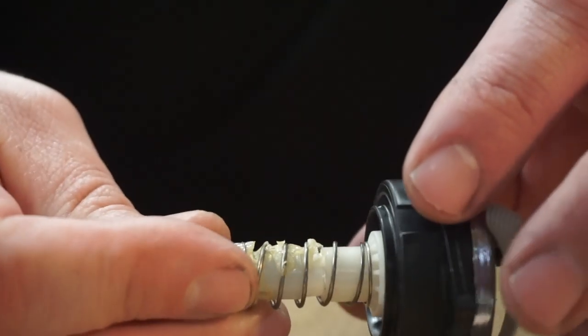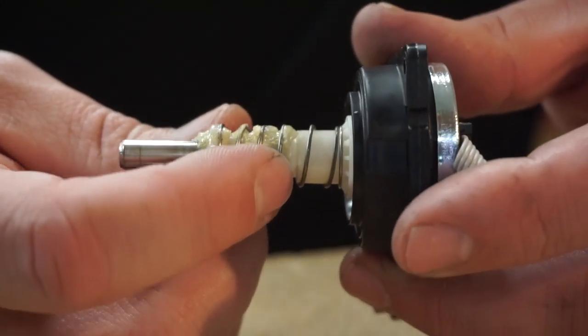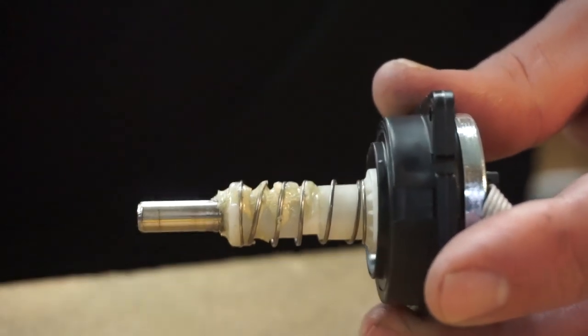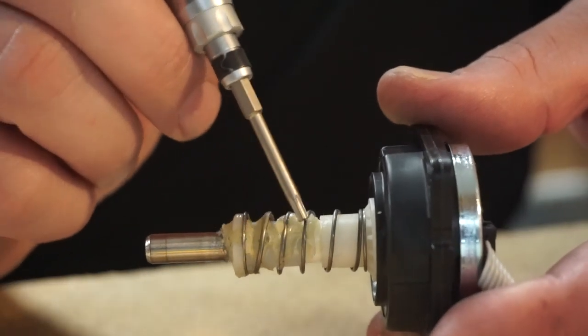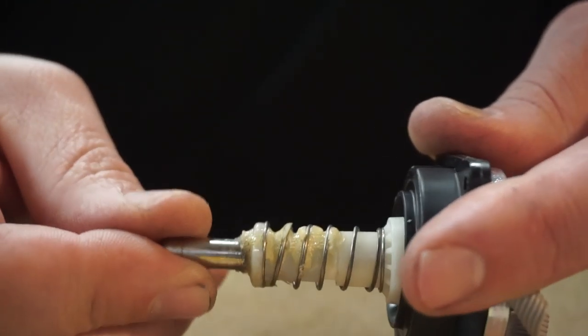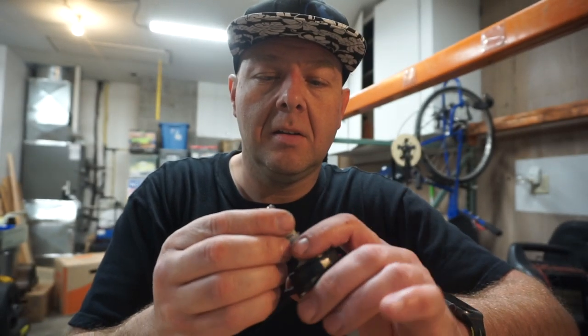So it looks like some glue may have made its way into this little slip collar, because this part here has to slide on this shaft. And if you notice, there's a bunch of goop there. So, when we go to move it, see how it mashes up into the glue? And the glue is doing its job very well, thus not letting it slide anywhere.